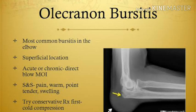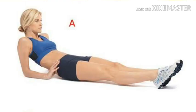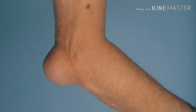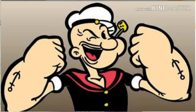If you have had a blow to one of your elbows or spend a lot of time leaning on them, you could see the tip of the joint getting red or swollen. In severe cases of swelling, a lump could form, jutting out from the tip, kind of like the cartoon character Popeye. That's why olecranon bursitis is sometimes called Popeye's elbow.